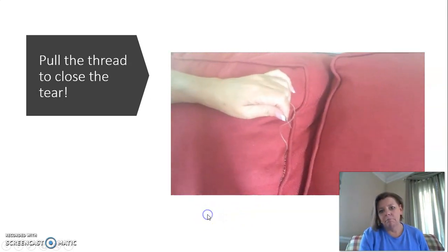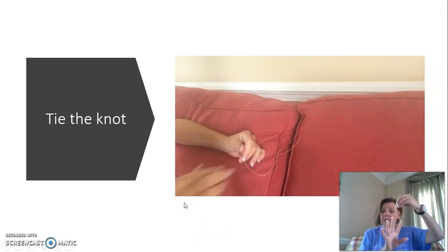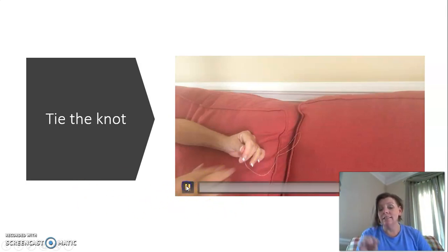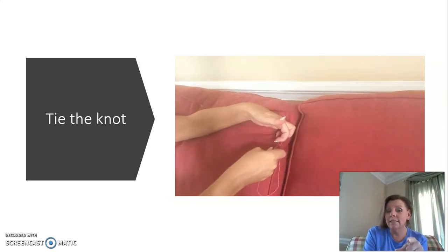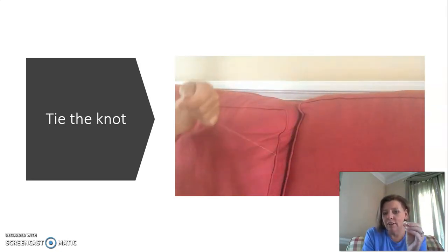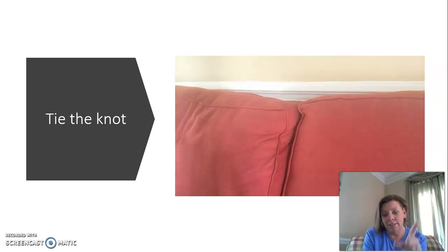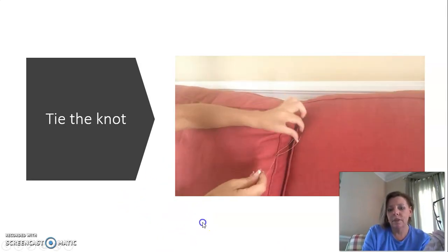Once you have it pulled tight and your hole is completely closed now and you don't see anything, it's time to tie the knot off, okay? But you also want to be very, very careful because I didn't want anybody to see the stitch. So I don't want anybody to see the knot either because I don't want them to see the thread. So I had to get very, very close and I pulled my needle through and I snipped very gently. Don't get the fabric of your couch because then you'll have another hole. So I finally got all the way to the top, tied a knot, cut my thread very, very close.